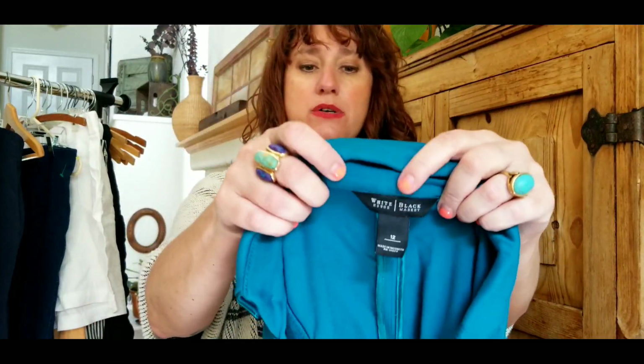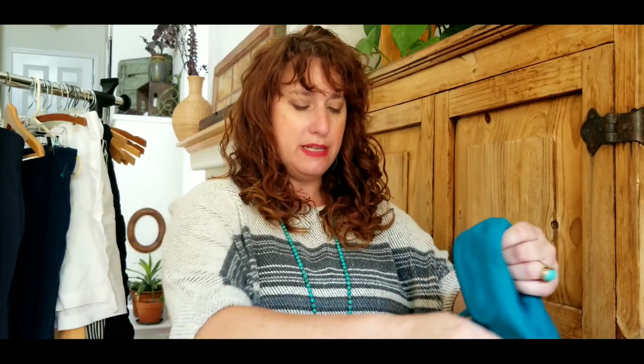This is heavy, heavy, heavy. Ooh, so this is another good piece. I am pleasantly surprised, Goodwill. And it's a size 12, White House Black Market. This brand, a lot of people say it does well for them. I don't tend to pick it up. It's just not on my radar, but I have been in that store and it's pricey.